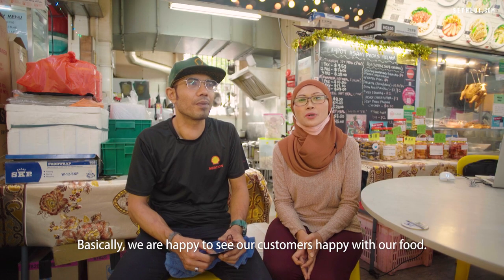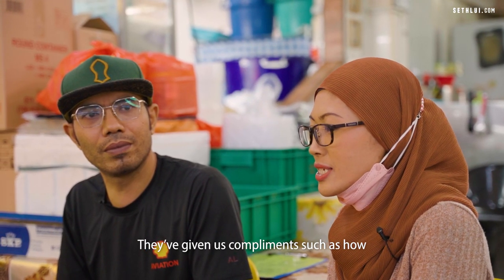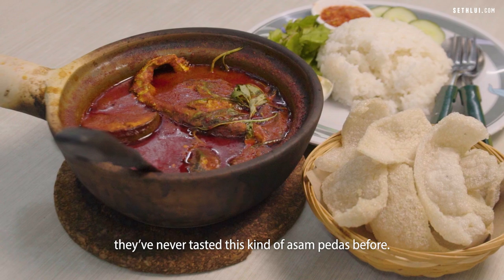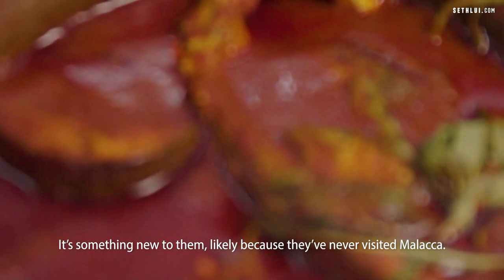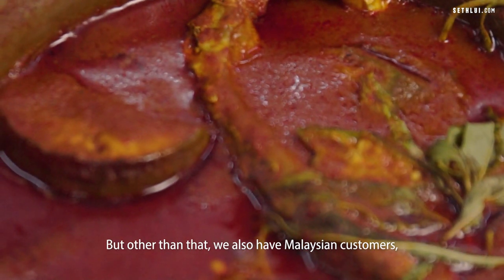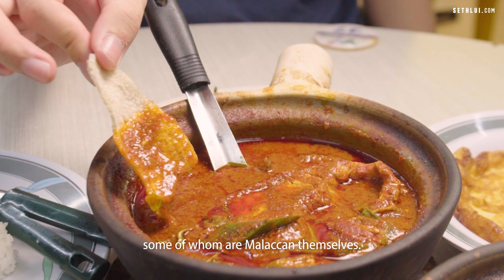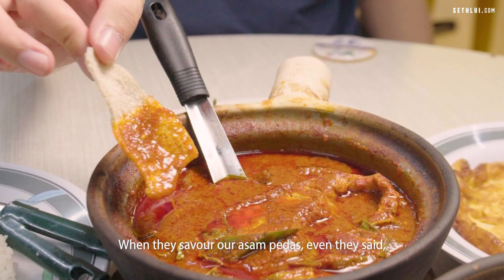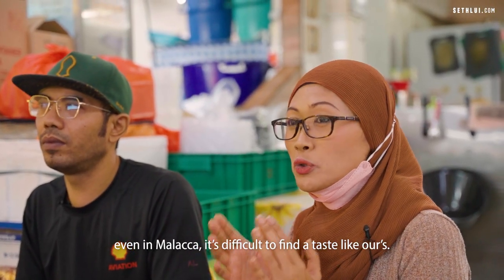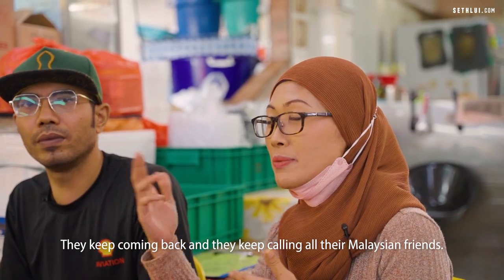Basically, we are happy to see our customers happy with our food. They did compliment things such as they've never tasted this kind of asam pedas before. It's something new to them, probably because they've never been to Malacca. But other than that, we also have Malaysian customers. Some of them are Malaccan themselves, and when they savour our asam pedas, even they said, even in Malacca, it's difficult to find a taste like ours. And they keep coming back and they keep calling all their Malaysian friends.